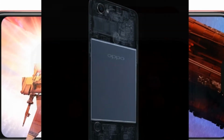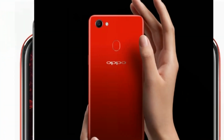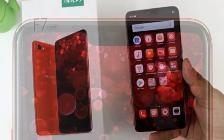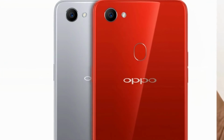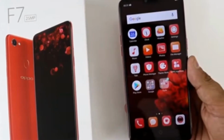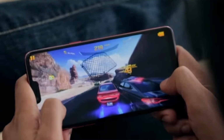The selfie camera is also easily one of the best in this phone price range, and new additions like HDR mode and AI beauty work well most of the time. We are not big fans of the aesthetics, as it struggles to keep this phone looking good. The plastic body also takes away the premium feeling that most of the previous F-series phones prided themselves on.